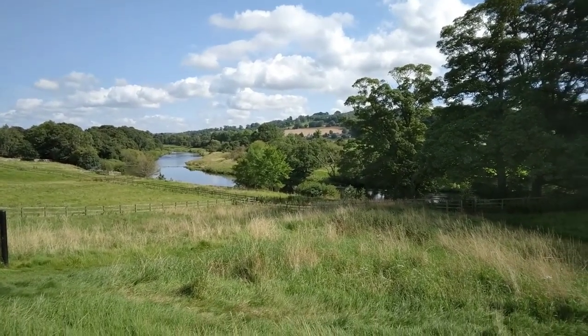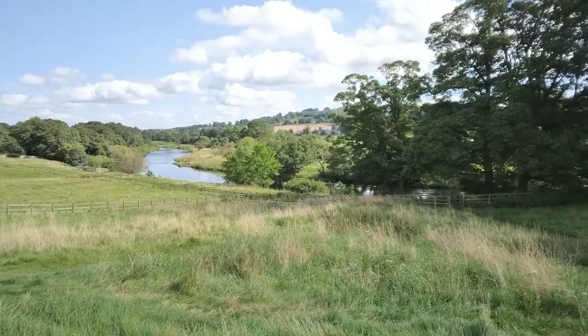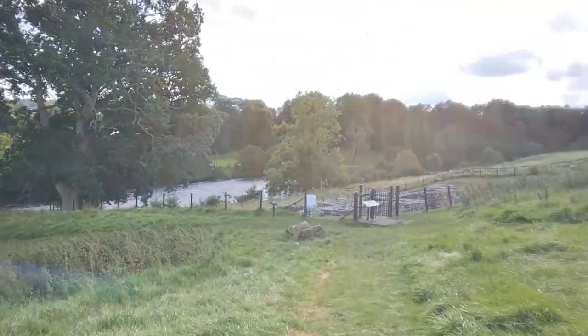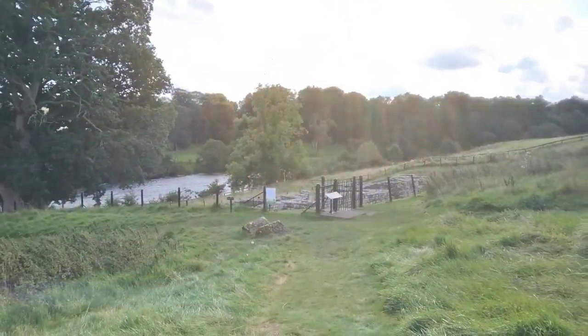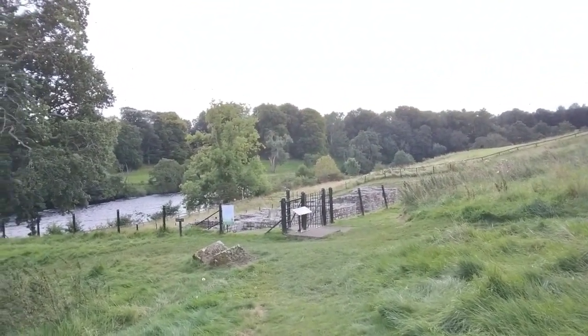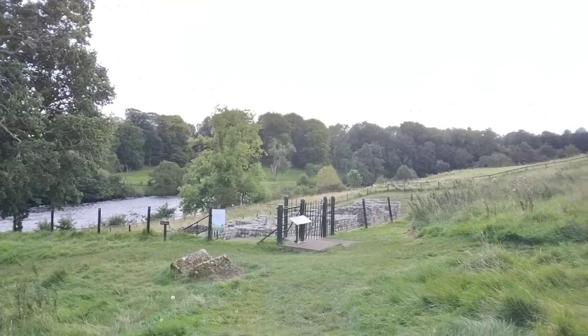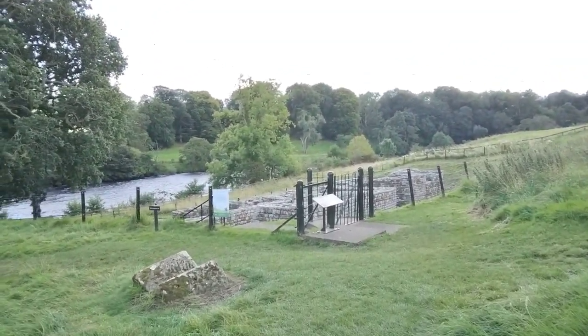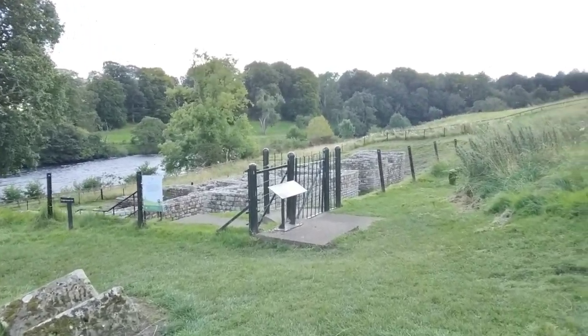So this is the River Tyne, and it flows through here, and they of course had to straddle it with a bridge because they had to guard the border on the rivers as well. And this here is the bathhouse. Good place to have it, right by the water supply.